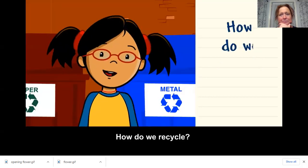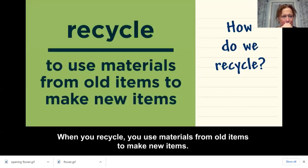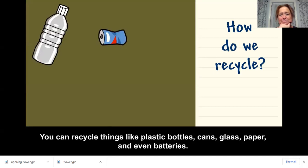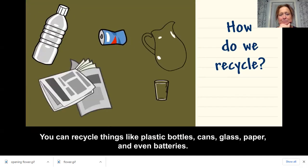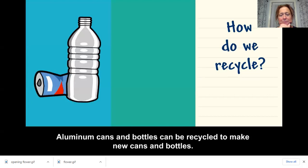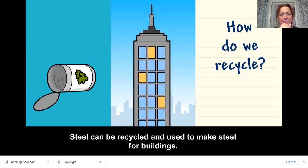How do we recycle? When you recycle, you use materials from old items to make new items. You can recycle things like plastic bottles, cans, glass, paper, and even batteries. Aluminum cans and bottles can be recycled to make new cans and bottles. Steel can be recycled and used to make steel for buildings.